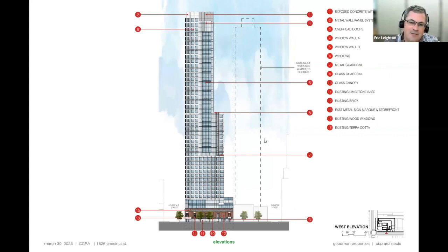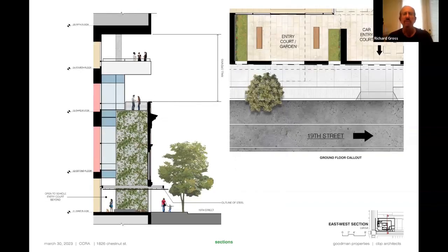And on the south side, what I'll also point out is that this outline here that you can see is the outline of the approved project that is intended to be built on the parcel south of this. And again, we wanted to stay far enough away from them in order to have a maximized amount of openings in our wall for views, light, and air. So I think that's a really good overview, Eric.